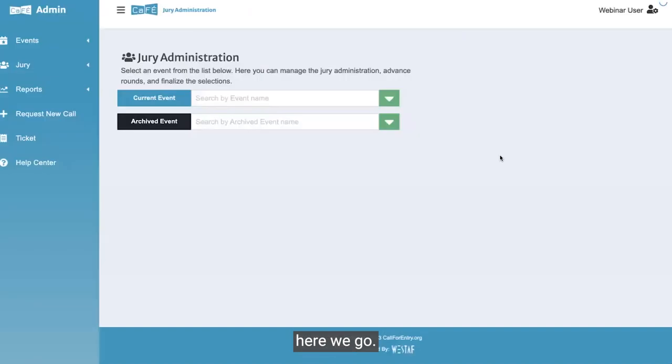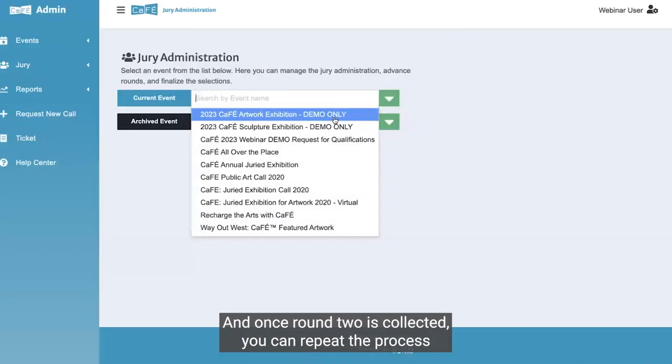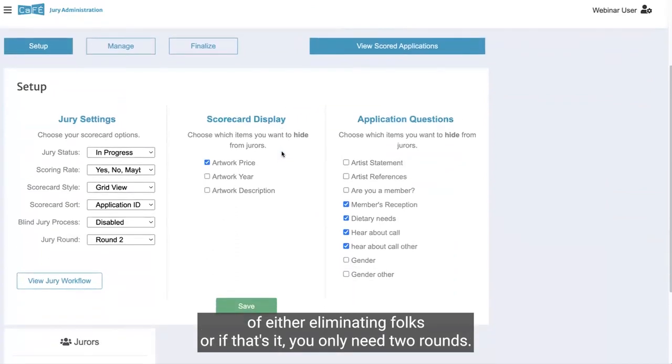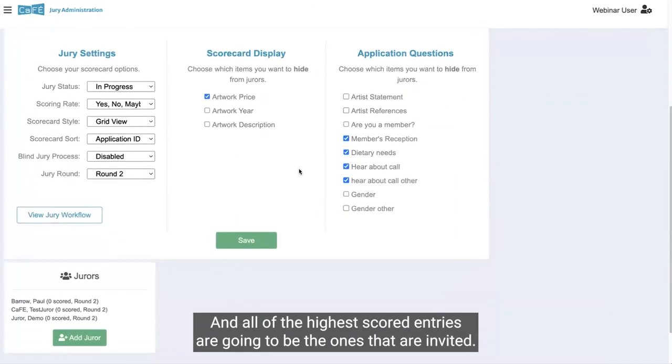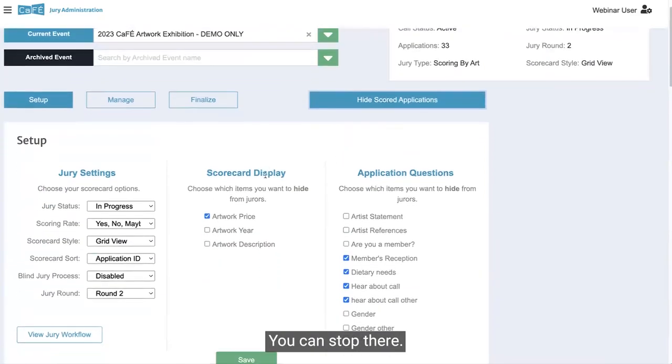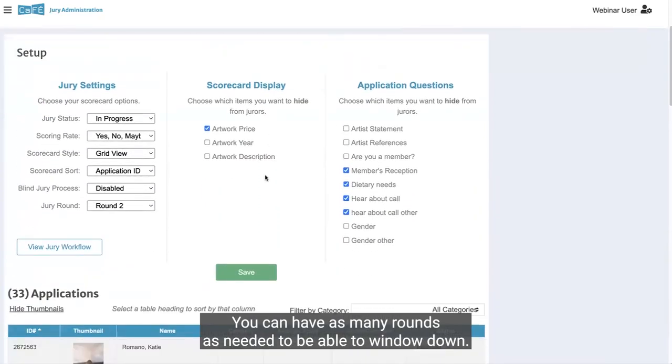Once round two is conducted, you can repeat the process of eliminating folks, or if you only need two rounds and all of the highest scored entries are going to be the ones that are invited, you can stop there. You can have as many rounds as needed to be able to whittle down.